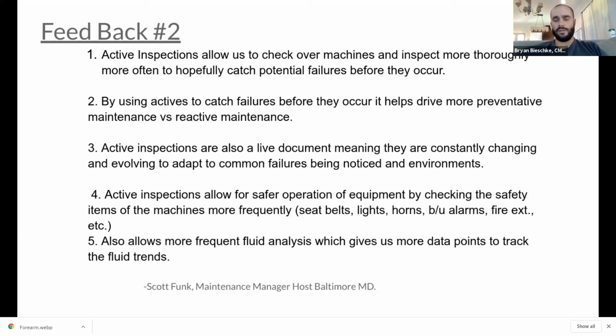This is a big one. Every active we do at Host has some form of safety inspection. Fire extinguishers, suppression systems, seat belts, lights, horns, backup alarms, things like that. These are extremely, extremely important, but are often overlooked because they're not a right-now problem type of thing, except for lights on night shift.